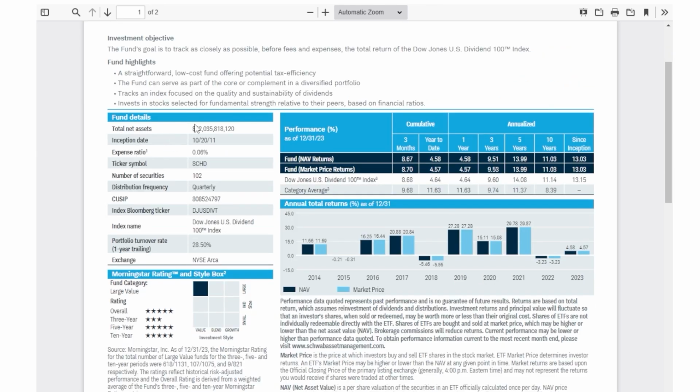Now, some other main things about SCHD, it currently has 52 billion plus in total net assets, which is massive. The expense ratio is 0.06%, which is very cheap, and especially if you're like myself and now own hundreds of shares of SCHD, you don't want an expense ratio that's too high.